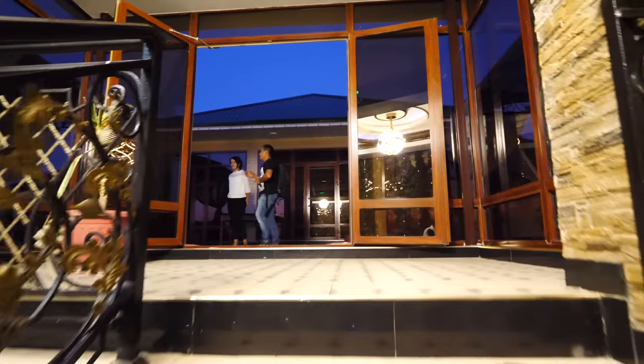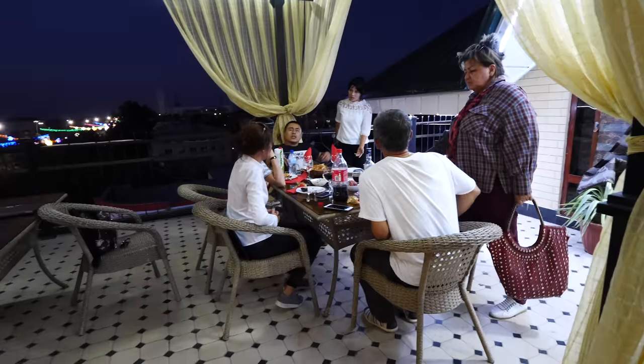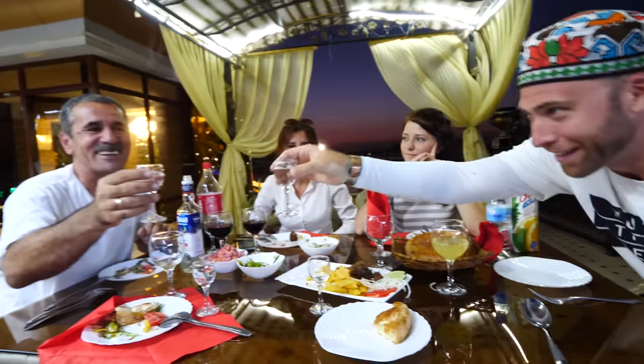Oh man, what a day it's been, huh? My body's on fire. So we made it here to Dubai restaurant and we came to the top, to the terrace. As you can see, we have a bit of a mix here because I'm here with my friends from the tourism board. And we're starting off with some delicious vodka, Uzbek vodka. Let's cheers. Cheers, cheers. Woo, spasiba.